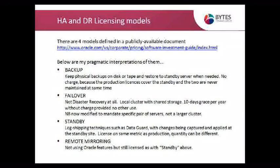And then about 5 or 6 years ago, Oracle introduced a remote mirroring clause, and this one upsets a lot of people. So you're not using any Oracle features at all to keep this disaster recovery environment going, but it still has to be licensed. I mean, that's why this clause was introduced, to make people pay for those, because you are cloning the database more or less continuously at a second location.